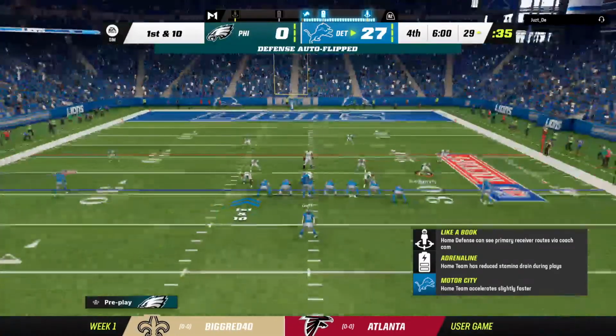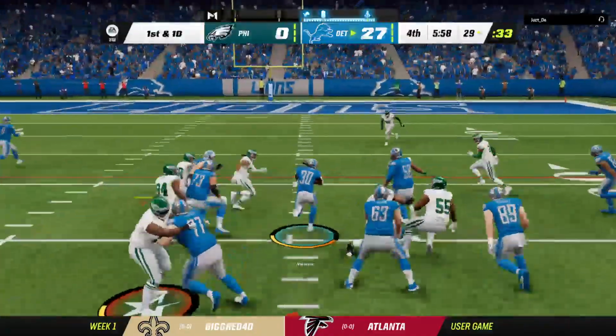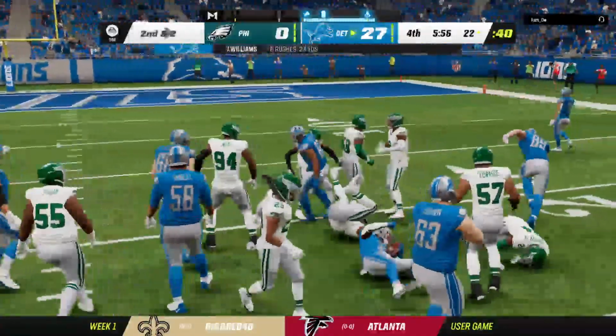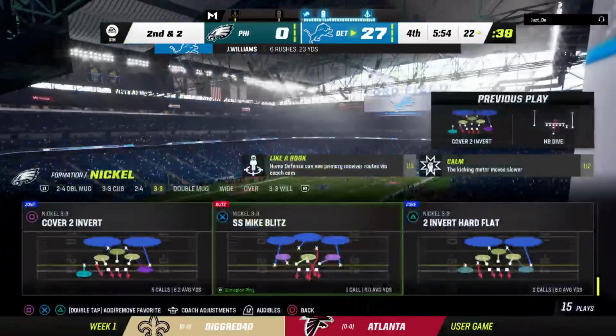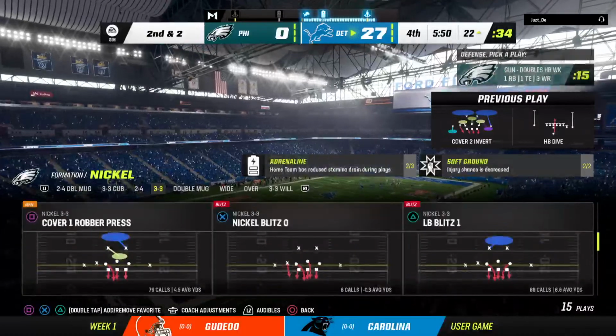Shaky start to the year for this defense as they defend another 1st and 10. Up the middle, it's Williams. Down to about the 22 here. Just what you want on a first down run. Call it 8 yards. And it's 2nd and 2.